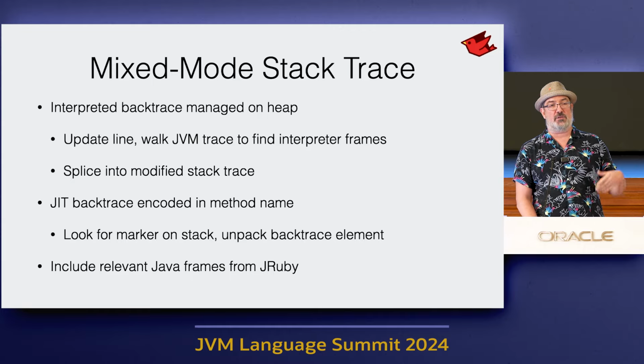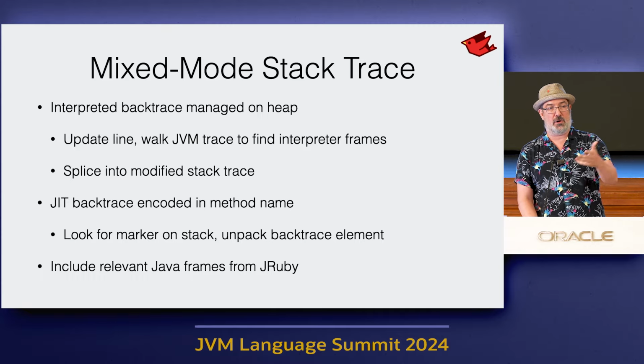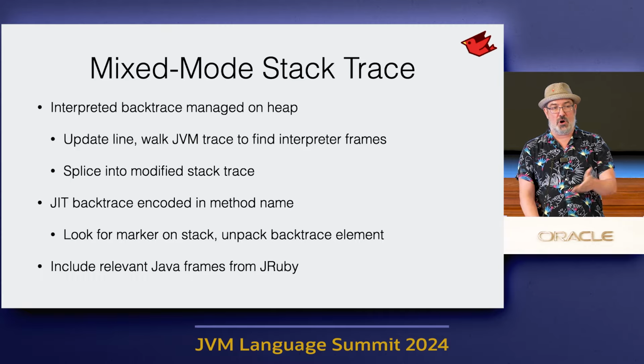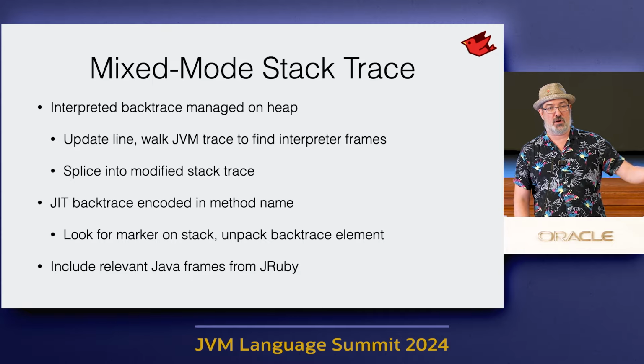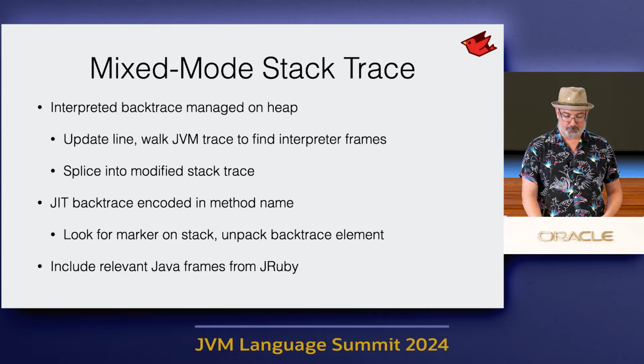We also include things like relevant top-level method calls in JRuby, so you can see that you're calling into our string implementation or our array implementation. And then, of course, if you call into other Java libraries, we don't cull those out of the stack. They will show up alongside other Ruby calls.